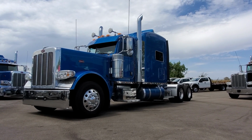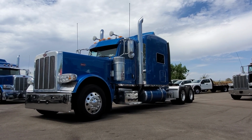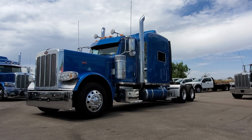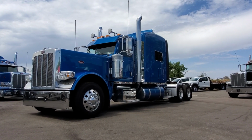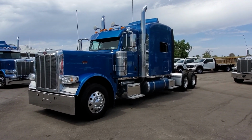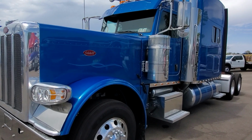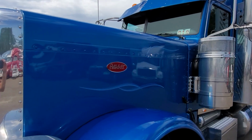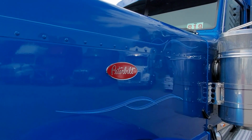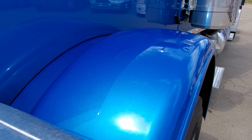Okay guys, here is a nice little used unit. This is a 2016 389. Most of you who have been in trucking for any amount of time may know where this truck comes from, so they're a pretty sought after truck to have used. It's got hand pinstriping on it. Western blue is the color.